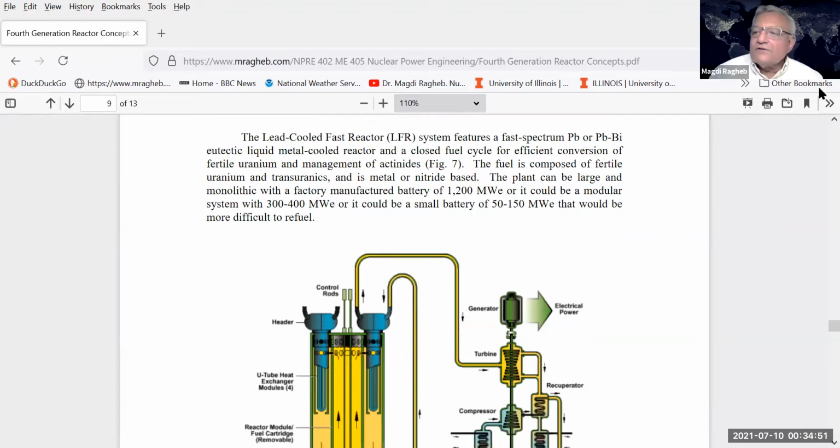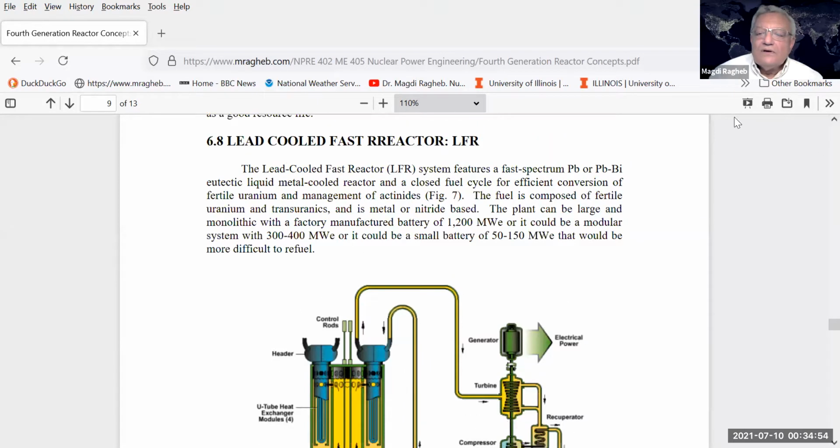processes. Another design comes to us here that they're calling the lead-cooled fast reactor. Fast because when you don't use a good moderator like water or heavy water or graphite, the neutron energy remains fast. A neutron, when it's born in fission, has an energy of 2 million electron volts, and the moderator decreases it to 0.025 electron volt. In that case, it allows you again breeding. So the idea here is breeding.